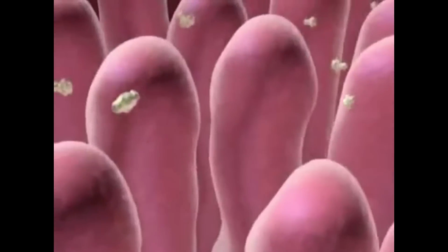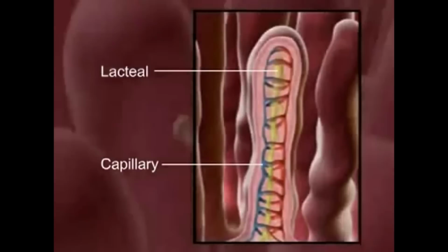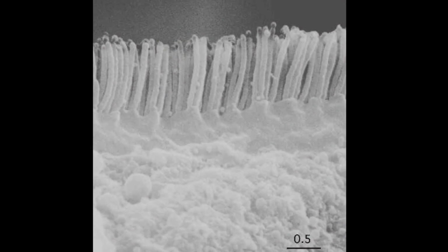The texture of the small intestine is so weird and rough. There's so many folds. The purpose of these folds is to increase the surface area to maximize the absorption of nutrients. Also increasing the surface area of the small intestine are millions of tiny projections called villi, and on each one of the epithelial cells of the villi, there is a brush border called the microvilli.